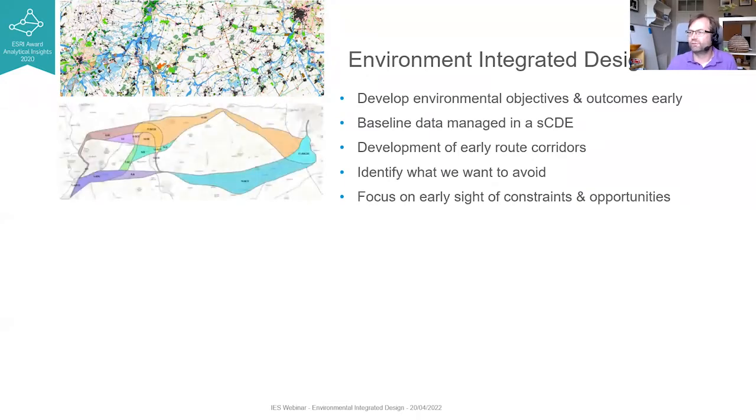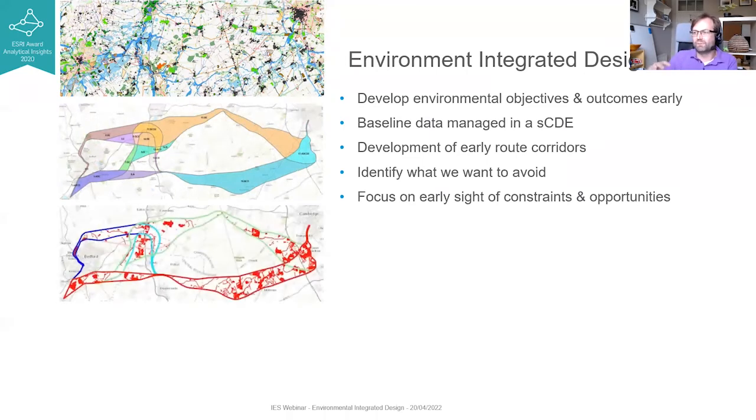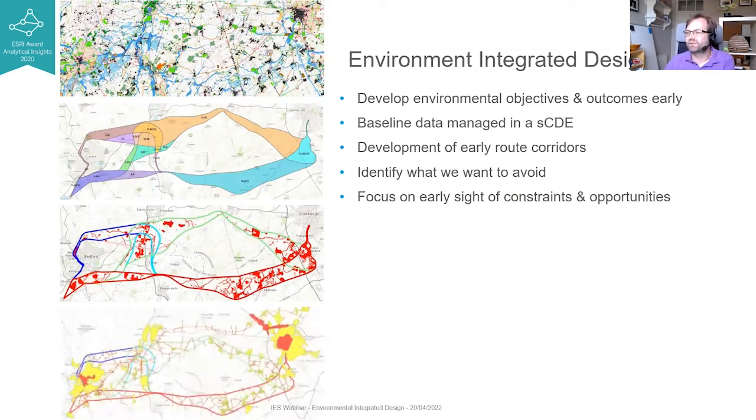Prior to development of the specific routes, the environment team worked very closely with the client, the design teams and other stakeholders to develop these route corridors. And then we combined those route corridors with environment data to identify the receptors we'd want to avoid at all possible. For the remaining receptors, we undertook a data-driven assessment to determine the level of mitigation required for different receptor types.